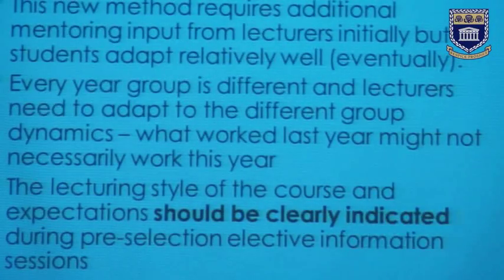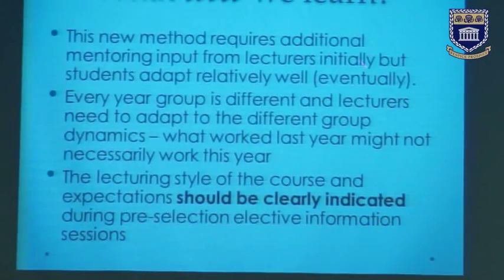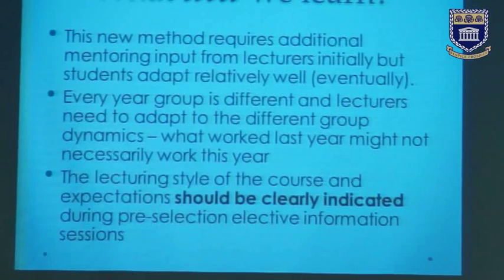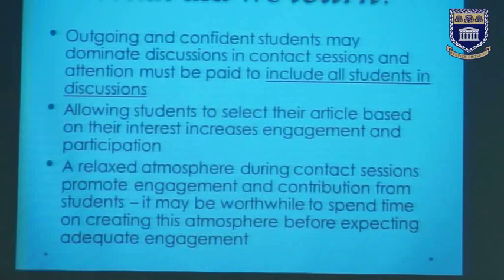So what did we actually learn? And this is a learning process. We change it every year. We're still changing. New method, lots of additional work. The students need to adapt. The lecturers need to adapt, but they will adapt eventually. Every group is different. Our first year group was completely different. Before they select, you need to make it very clear what you are doing. Make sure that you include all the students in discussions, because they duck.